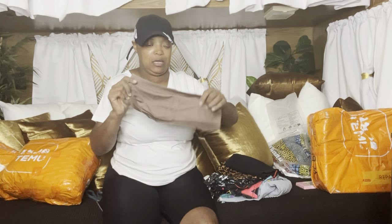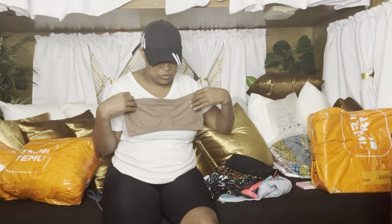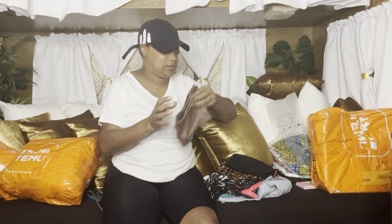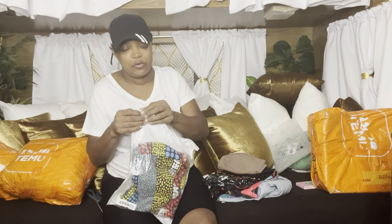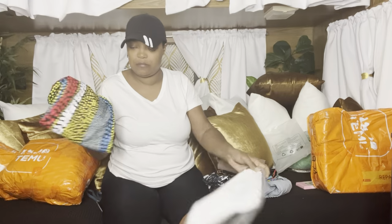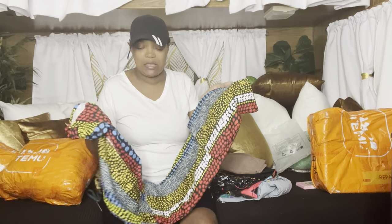I was kind of looking for some that were wider. And I kind of was under the impression that this would be wider. We will see how this fits. And I got this little thing. Material is not what I expected.